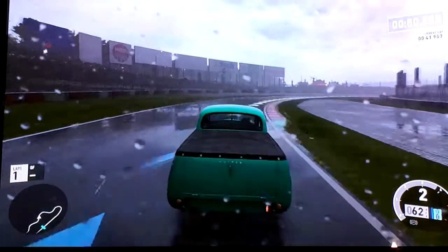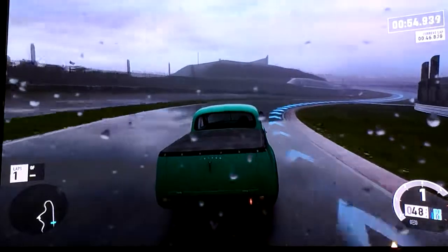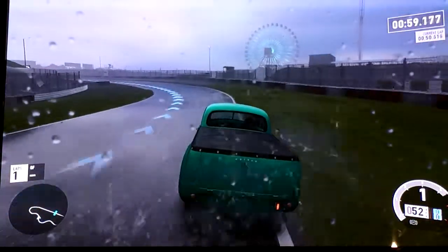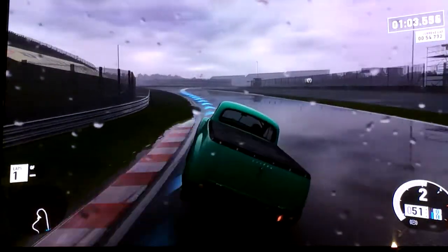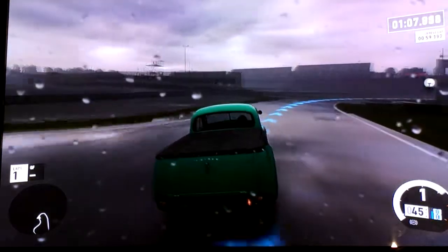Okay, nice and easy. These corners are relatively nasty on it because they're long. The longer the corner, the worse it is for the car. Don't oversteer, car. Please don't oversteer. Please don't do any of this stuff that you are currently doing.